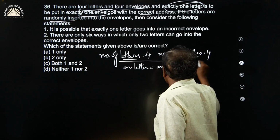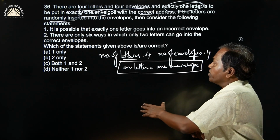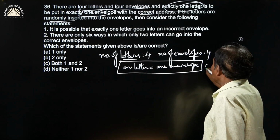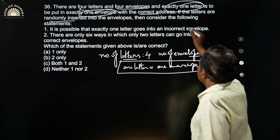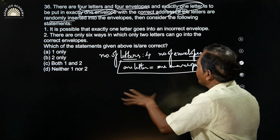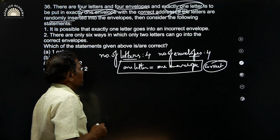See, this is the thing. 1 letter exactly in 1 envelope. It means 4 letters will be put in 4 envelopes with the correct address. If the letters are randomly inserted into the envelopes, then consider the following statements. Right. Now we have to read the statements.